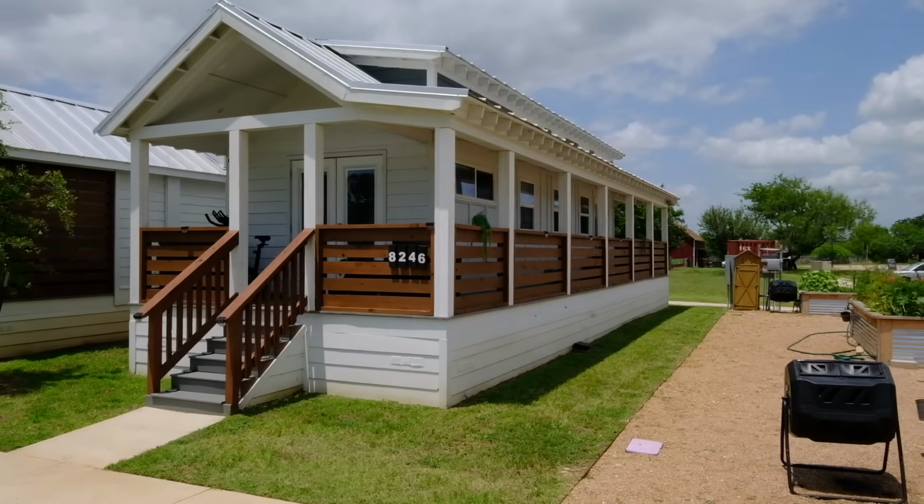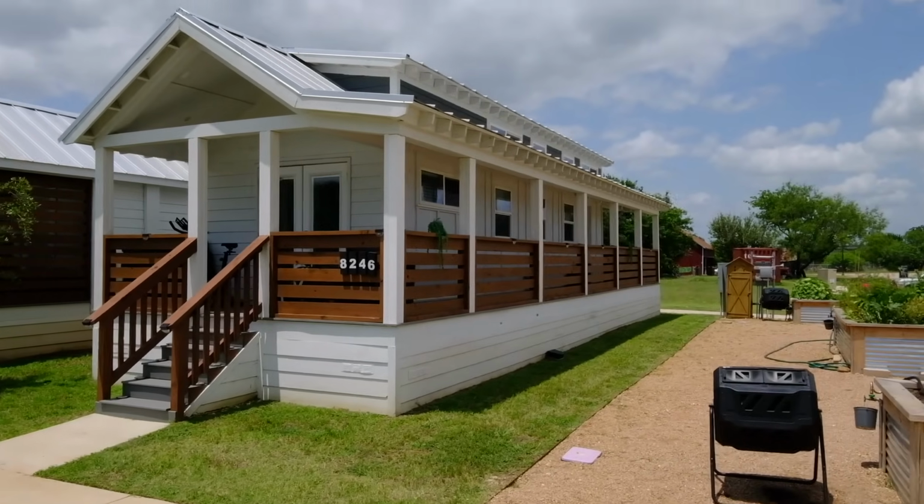My name is Antonika, and this is my tiny home. It's called the Magnolia, but I call it the Chic Wellness House. So come on in and take a look.